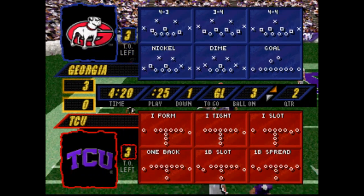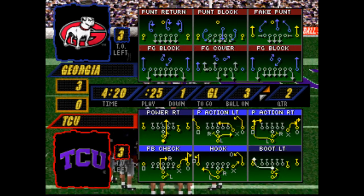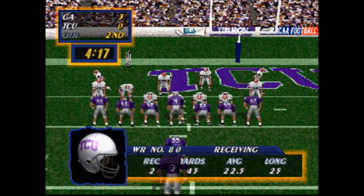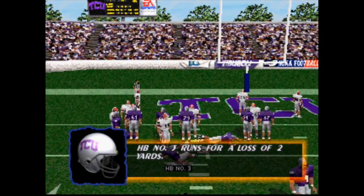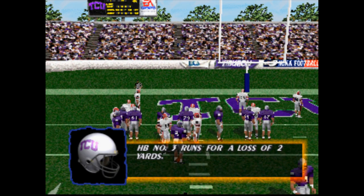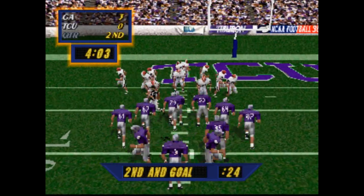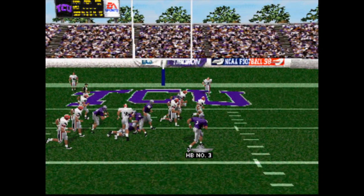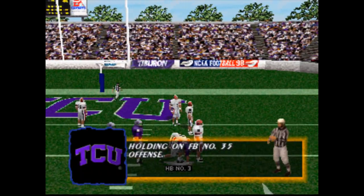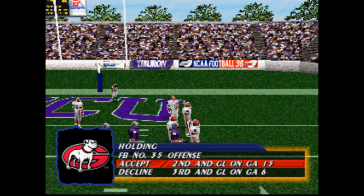Pass complete to number 80 for a gain of 25 yards. First and goal at the 3-yard line. Run by number 3, loss of 2 yards on the play. Second and goal at the 5-yard line. Penalty on the play. Holding, number 35, offense.